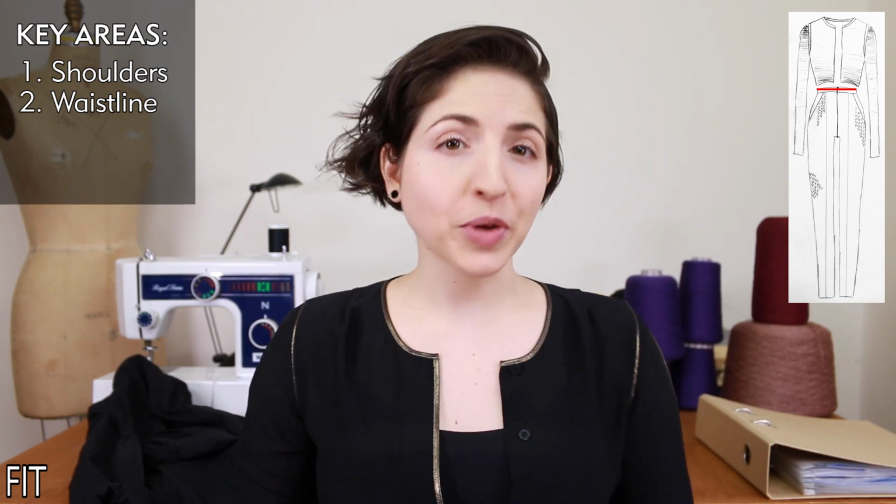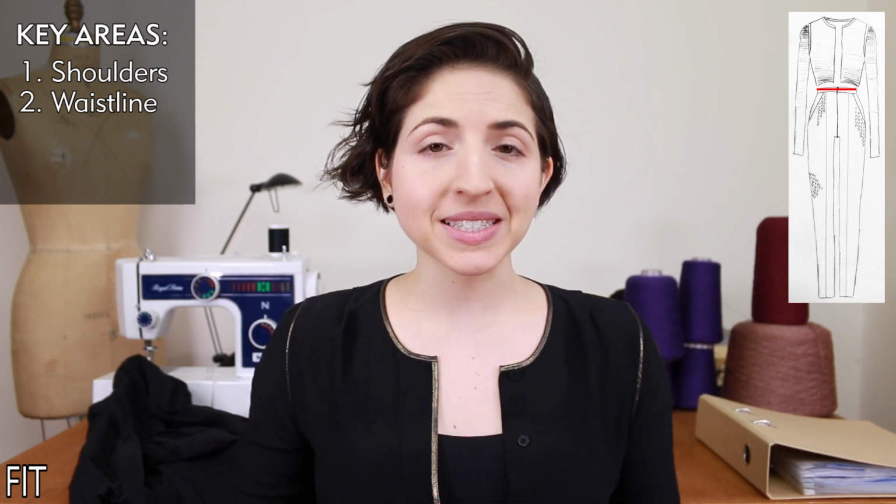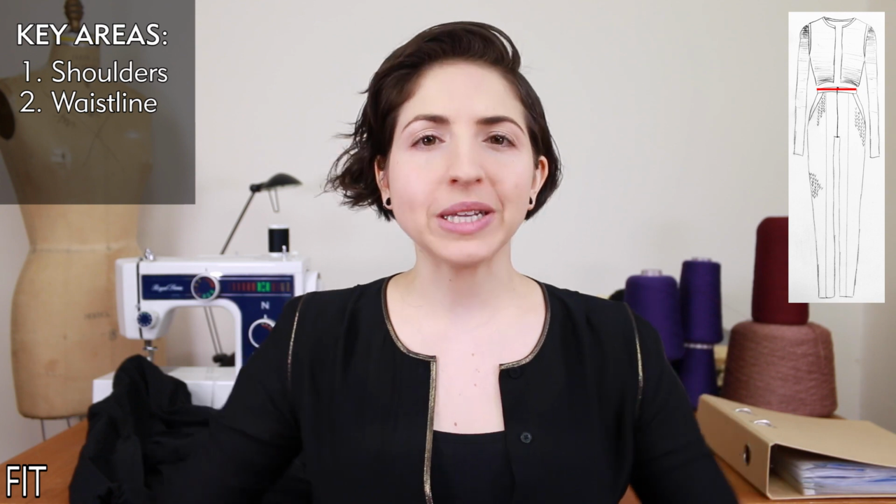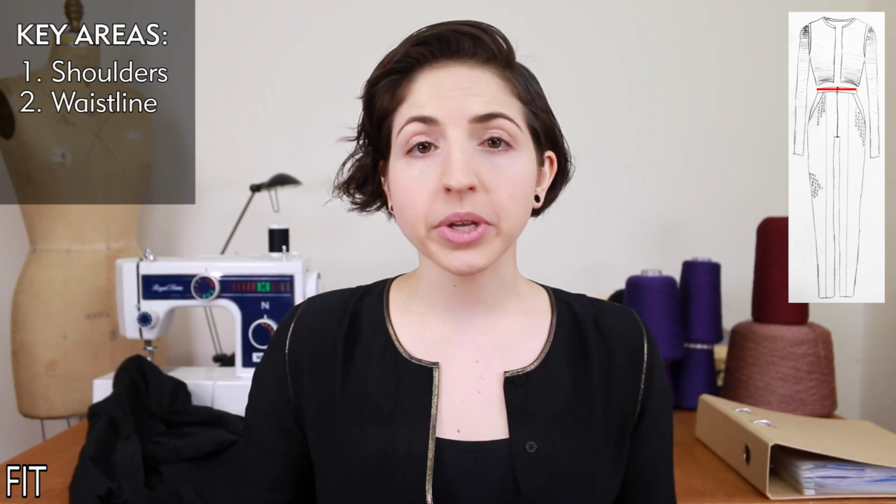You wear your pants at their correct rise and belt it. If you're going to be tucking in your shirt, your pants should be sitting at their correct rise, and a belt will define your waistline even more while keeping your pants where they should be.